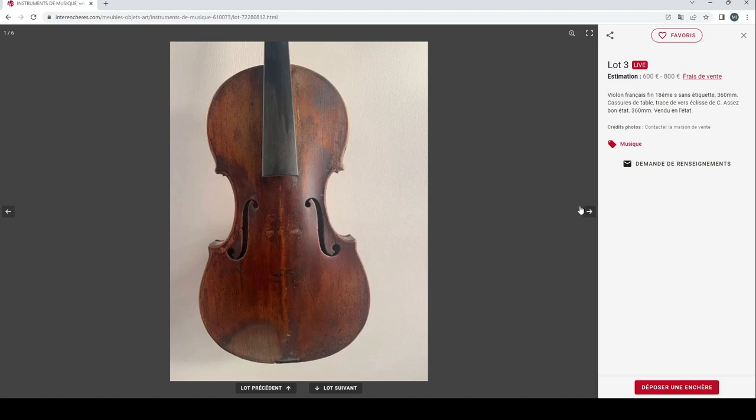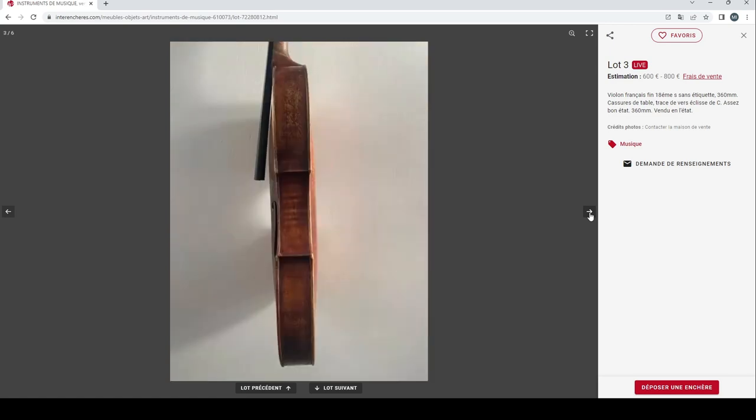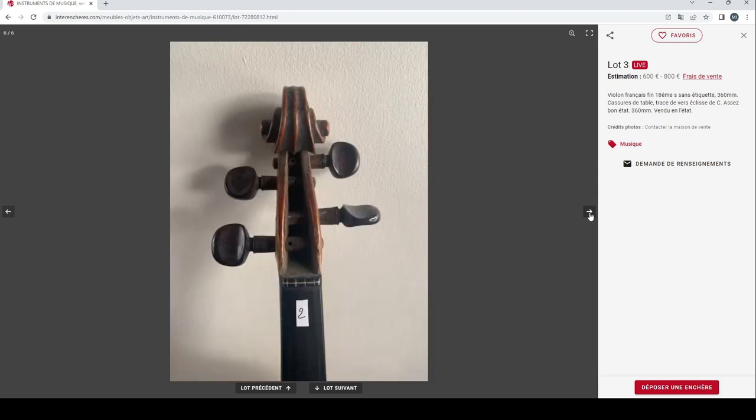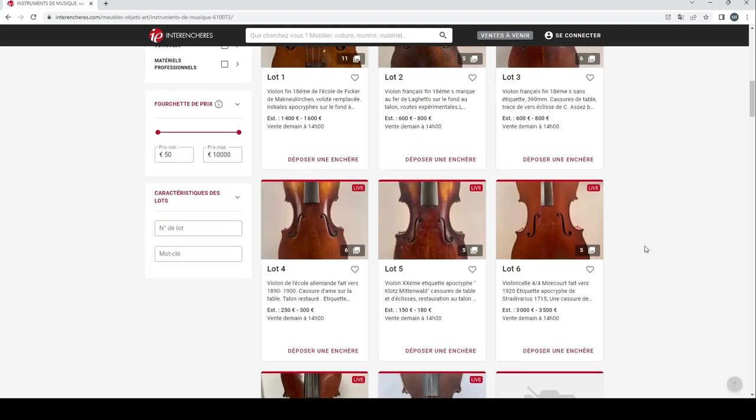Another French violin, end of the 18th century, 360. Looks like it needs a bit of TLC. Nice scroll. I think it's trying to say that it's had some worm and other things going on. But yeah, another interesting violin, 600 to 800. So far, quite an interesting auction.